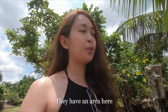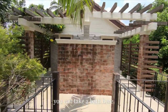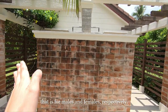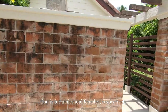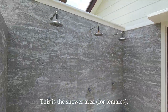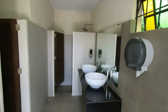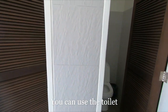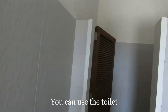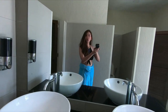Hi guys! Tapos ko lang mag-swim. Meron kasi silang area here in the POLLA'S farm na after mo mag-swimming, pwede ka nang maligo. Dalawa yan. Males, females. So separate sila. Let's go and check. Ito yung shower area. Ang ganda, no? And this is the comfort room. Pwedeng mag-toilet. And pwedeng mag-shower.